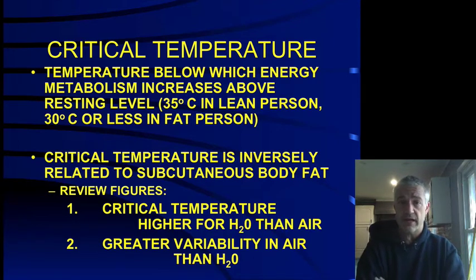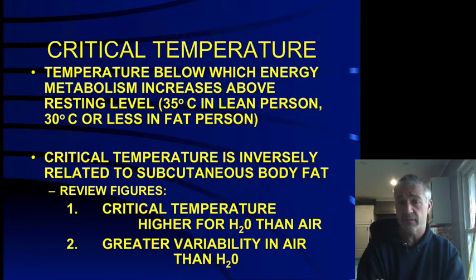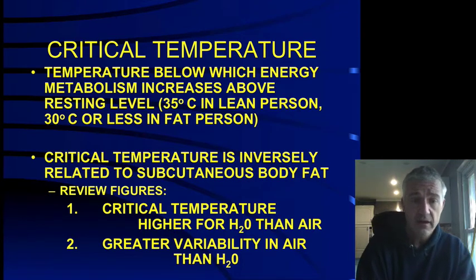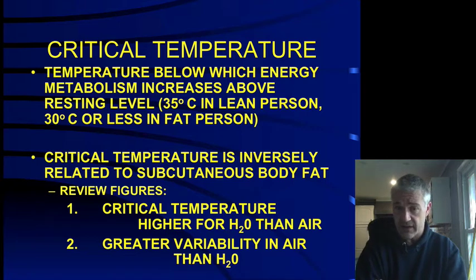Generally, in somebody who has a lot of lean body weight, your core temp and body temp is going to be able to drop a couple degrees Celsius, where somebody who has a little bit more adipose tissue is going to have a lower set point. Like it says on the second point here, it is inversely related to subcutaneous body fat. Again, this is going to be a much higher temperature in water than it would be in air to start bringing on that thermogenesis type of shivering.